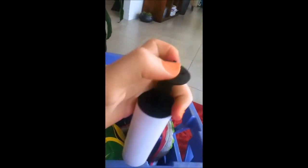Yeah. My ball pump, and as you can see, the pump thing isn't here because this one is really good, so that you don't bend the actual pump or the attachment. You can just unscrew it and place it in here. See? There it is. And just put it inside and shut it back up. So yeah.